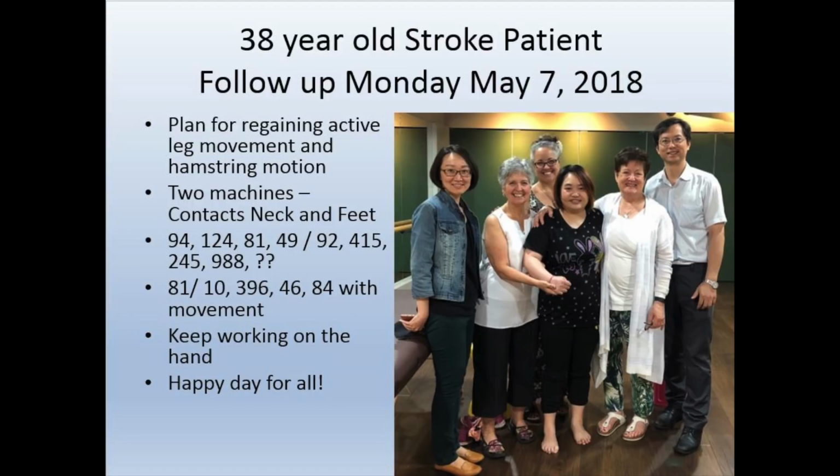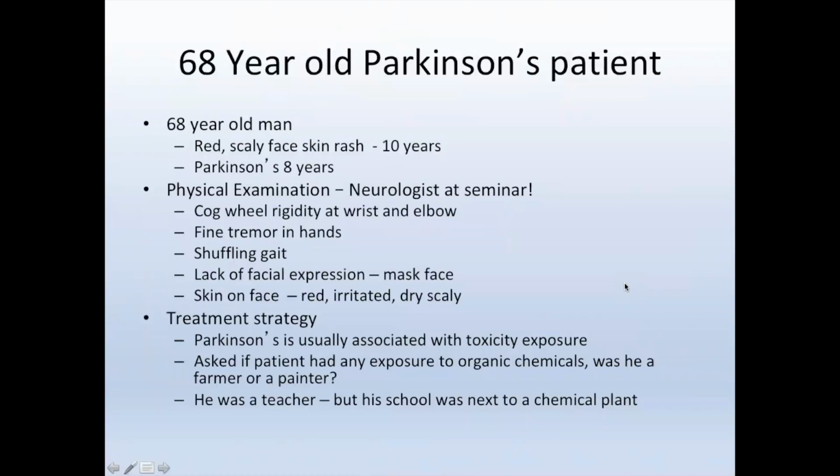Okay, so then when we did the core seminar, the second weekend of the core seminar, we had patients come in to be treated on Friday, Saturday, and Sunday. The patient on Friday was a 68-year-old man. His complaints were a red, scaly face with a skin rash that he had had for 10 years. And his face, it wasn't rosacea, it was dry and scaly. The official medical diagnosis was eczema. It's basically a red, scaly face skin rash. It's the only place he had the rash was on his face. And then the Parkinson's complaint was 8 years chronic.